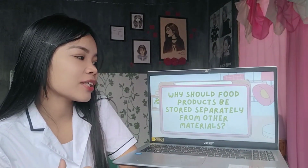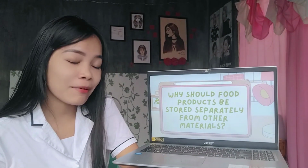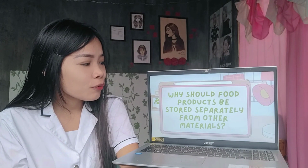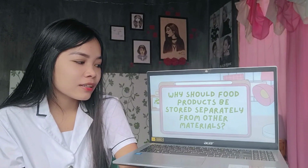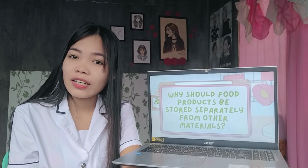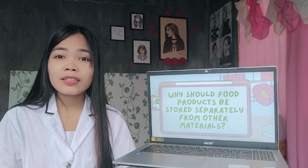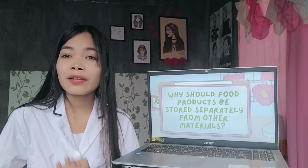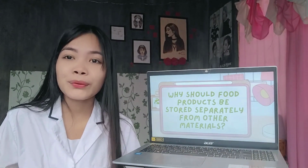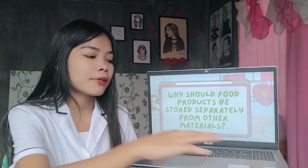So we have here a question: why should food products be stored separately from other materials? Can you just store the food products with the pesticides? Can you combine them inside the same storage? No, because the food products might be contaminated by those poisonous products, so they should never be stored in the same storage or container. So you should remember that.